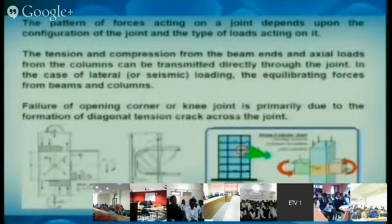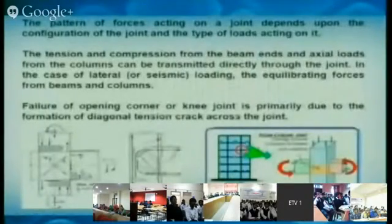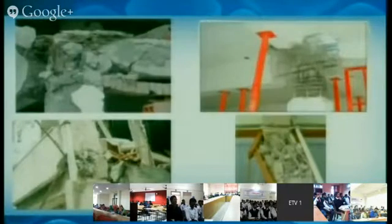So these are the joint forces during an earthquake. Our joint will face compression on one side, tension on another side, and lateral force on the top sides. These are the various joint failures. If your joint collapses, then the entire building will collapse immediately.